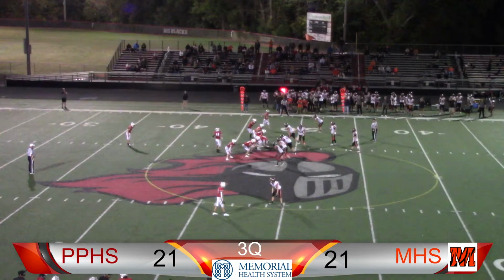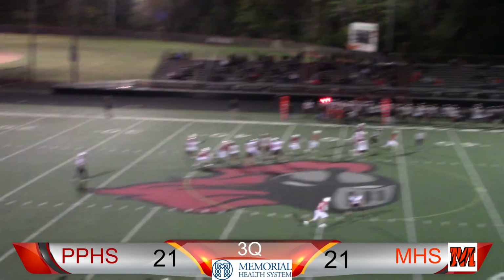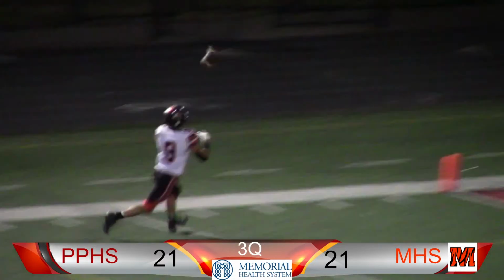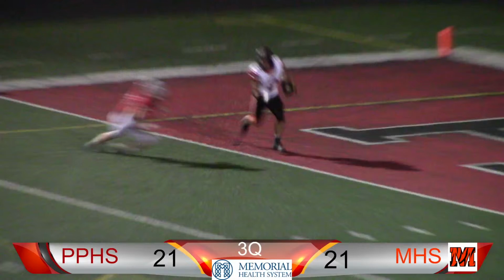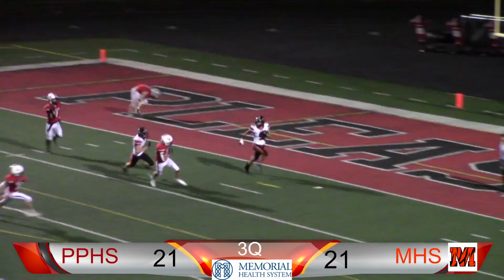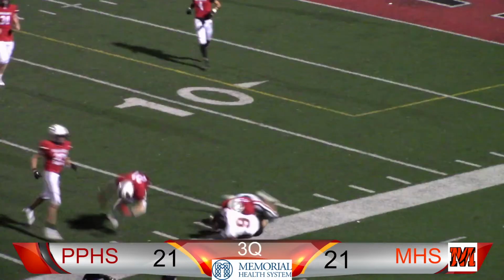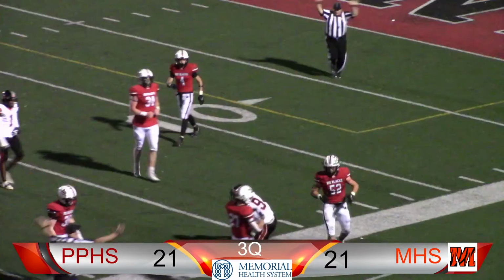Punting situation here. Schrader set to punt this one away. Tigers bring a little heat off the edge, but Schrader, goodness, with a great spiral punt that's going to hit inside the 10, and it's going to be fielded by Durham. He's got to get out of the end zone. He does. Durham at the 10 to the 15, and he's going to be out of bounds at the 15-yard line.